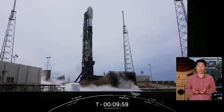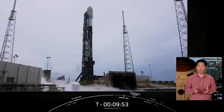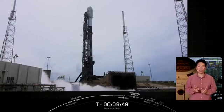SpaceX has worked closely with the Air Force and the FAA to create a trajectory that meets the necessary safety requirements for flight. So far, everything's looking like a great day for a rocket launch at the Cape, and with liftoff in just under 10 minutes, let's take a closer look at Falcon 9.